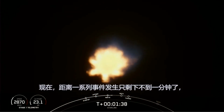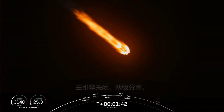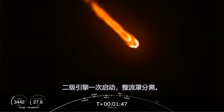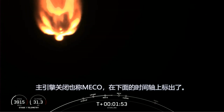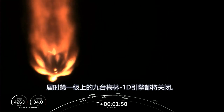Now we're less than a minute away from a series of events that will happen in quick succession. Main engine cutoff, stage separation, second engine start 1, and fairing separation. Main engine cutoff, or MECO, as it's written on that timeline there at the bottom of your screen, that's where all 9 Merlin 1D engines on that first stage will shut down.